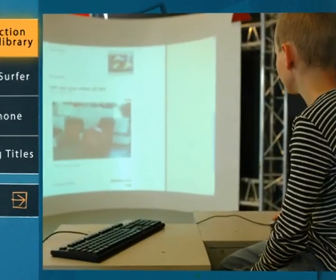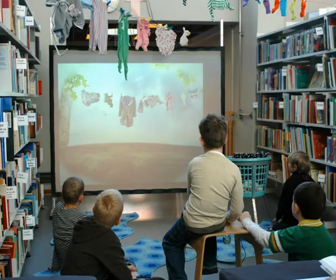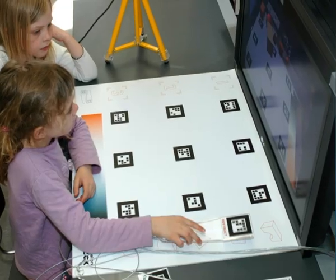Traditional libraries are places for knowledge and information, and not for fun and playing. But children of today want to interact, to have influence, and be able to shape their surroundings.